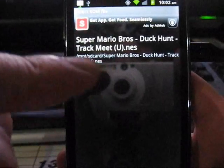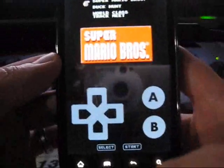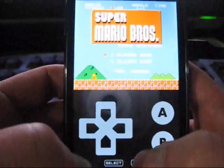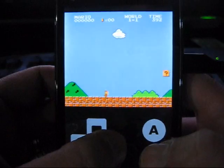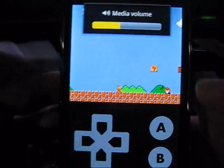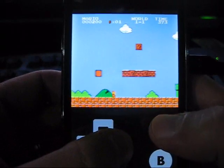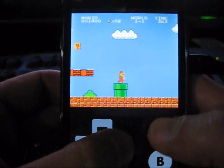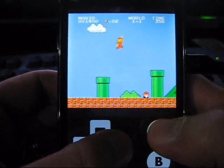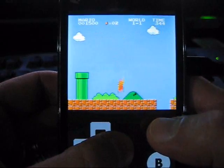So I just downloaded Super Mario Brothers, Duck Hunt, Track Meet. It was all in one. So here's a little demonstration. So you can either play it, I'll just turn this down just a little bit. Here's just a little demonstration of it. Everything sounds fine. I did notice that every little bit it will lag. It probably isn't going to do it now based on the fact that I'm telling you guys that it does lag a little bit. See right there, it just did it.